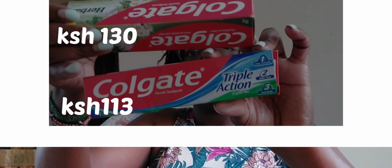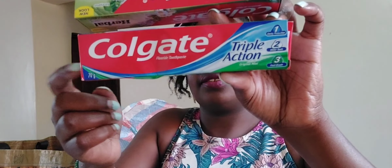So the next thing I bought is this Colgate. This is not mine, this one is mine. Not much to say about it, you just brush your teeth. Anyway, the last thing in this bag.